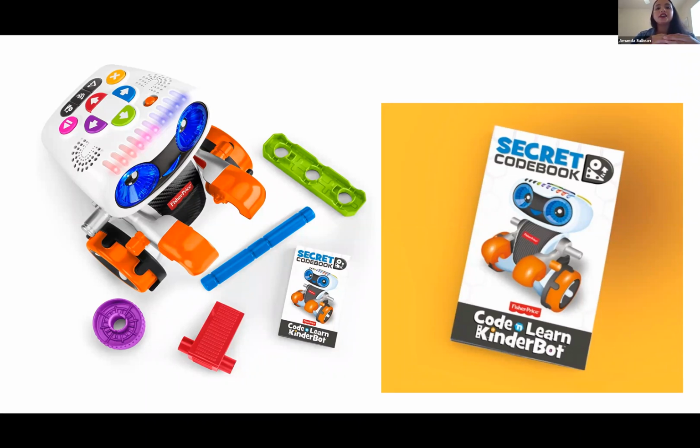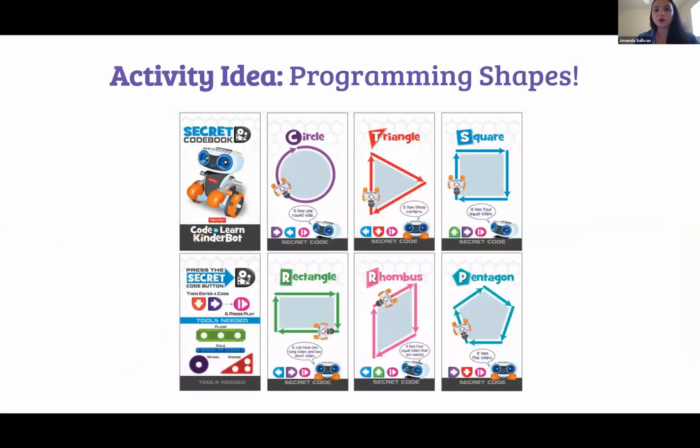So the way that we're communicating and giving instructions to this robot is through those directional keys on top of the KinderBot's head. And that's just a little close-up of the secret code book.